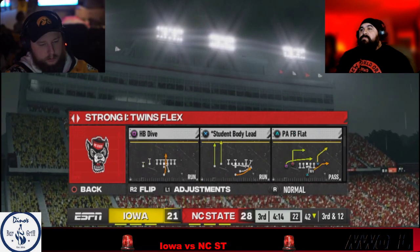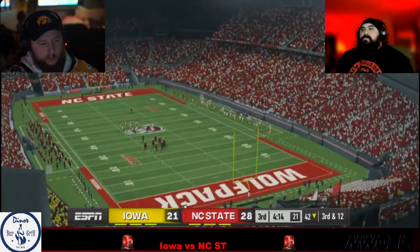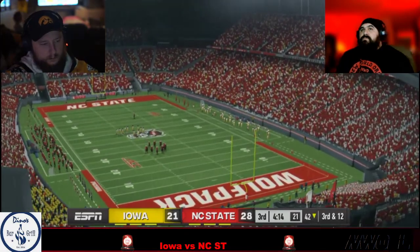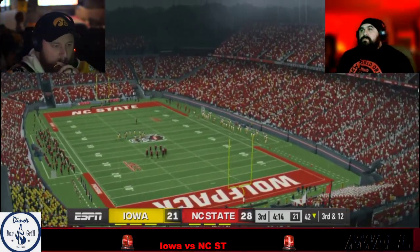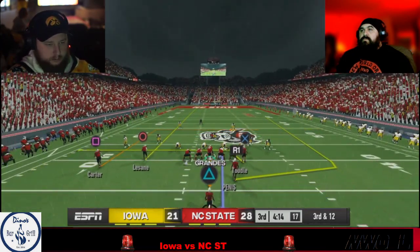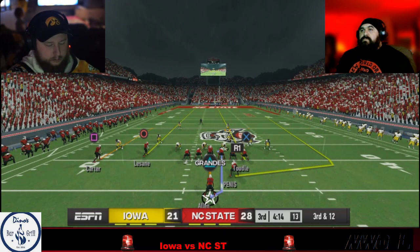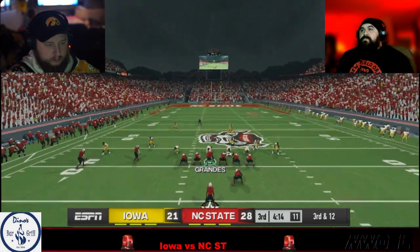But if you're Iowa, this initial possession after making it a 1 possession game, you can't really ask for any more right now. A 3rd and long for NC State. You get home, got a chance to get the ball back right away. Absolutely.